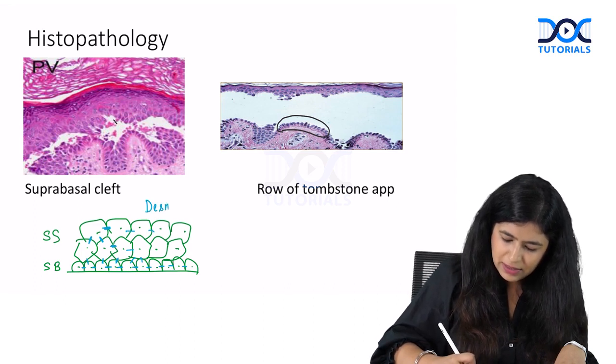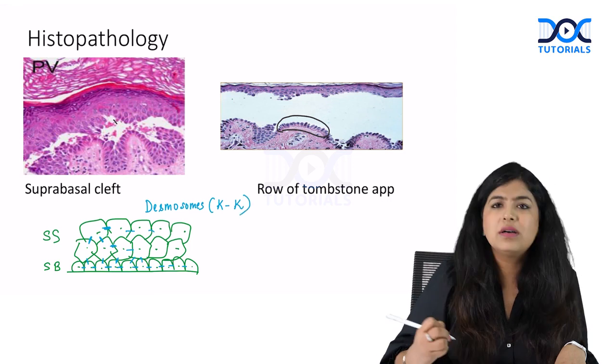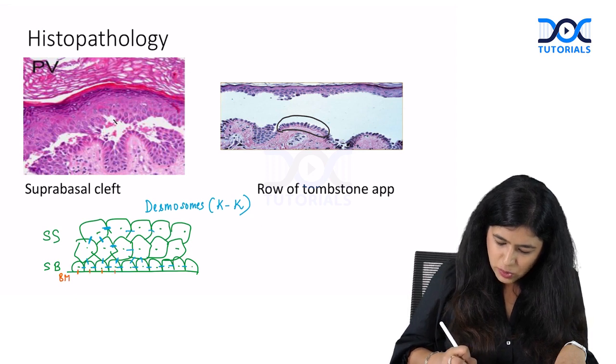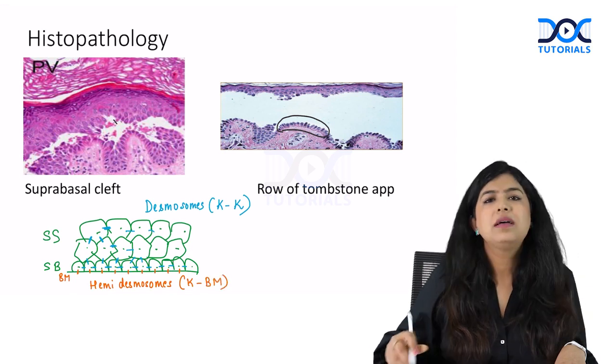These are the desmosomes which join one keratinocyte to another keratinocyte. But there is another structure here which is the basement membrane. So what is joining the basal cells to the basement membrane? What are these connections called? Yes, these are called as hemidesmosomes. They attach the keratinocyte to the basement membrane.